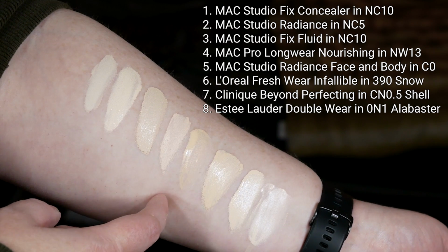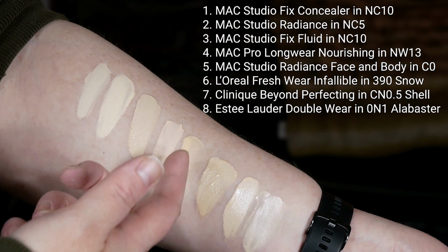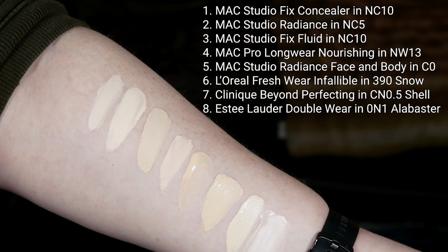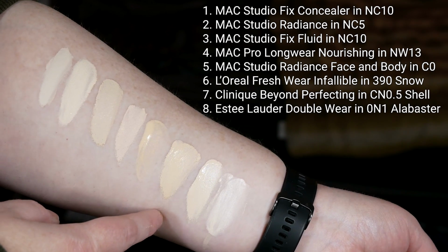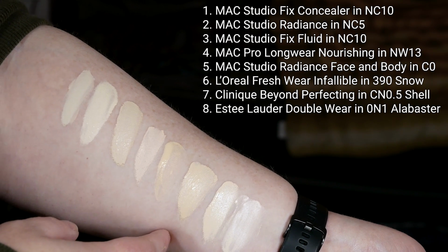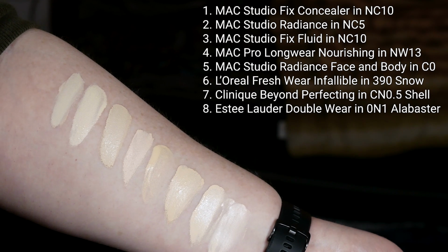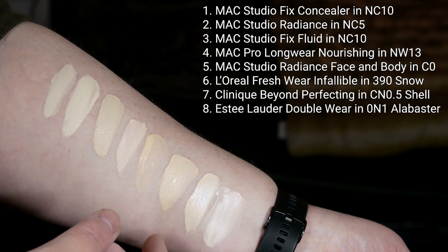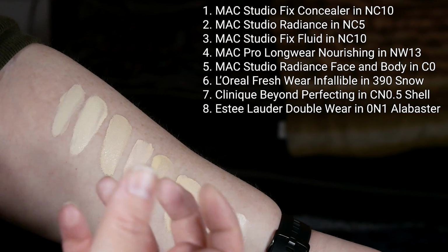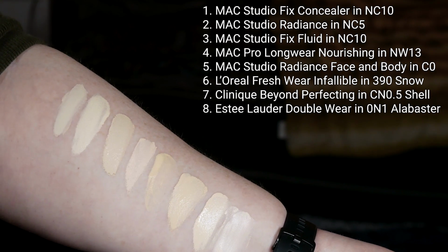And this is the MAC Studio Radiance Face and Body, and that's C0. It's obviously very sheer and quite a bit darker than like the NC5. This one is one of my favorite drugstore foundations. It's the L'Oreal Fresh Wear Infallible in 390 Snow. I find it to be very similar to 400 Pearl. There's not a lot of difference, but if I'm going to wear one, I'll go with one that maybe is a hair lighter. It is a little bit on the darker side, but that works. The undertone is just right for me, and I would rather have my face be a little bit darker than my neck than something that looks a little too stark and pale. It's just easier to work with for me.